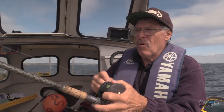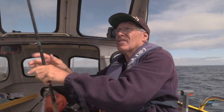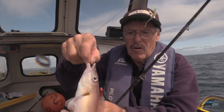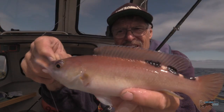Well, it's non-stop work on these wrasse. Straight down the side, not being cast back. Oh, right on the lens. Couldn't do that if I wanted to. I'm trying to keep the camera clean, might go mad. There you go. They're really pretty fish. I'm just catching them one after the other.